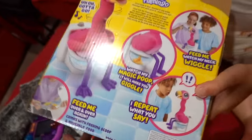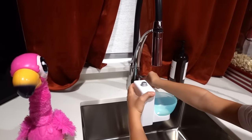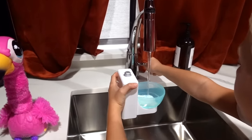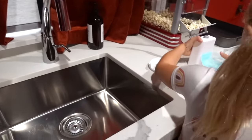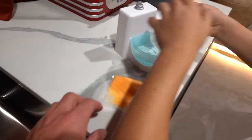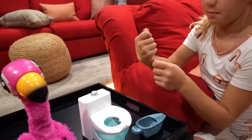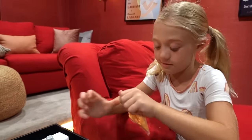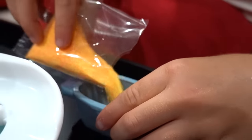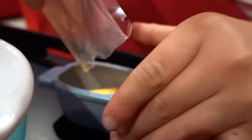Okay, so first thing we're gonna do with Gotta Go Flamingo is fill up his toilet with water, just like a real toilet. Perfect, doesn't have to be that much. Put the lid back on the toilet seat. And then this is the food that we're gonna feed him. I'm gonna pour the magic poop stuff to make him poop. It's food for him. Just pour it in his little scooper. Whoa, that's actually kind of a lot. It looks like sand.